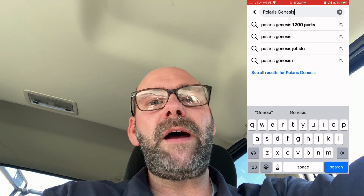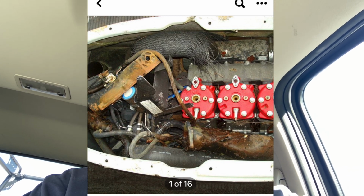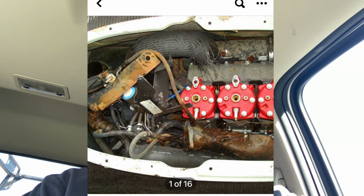When I do that, we'll see what pops up when I do the search. Okay, so here's the first one. It's a bad looking ski. The guy's asking $685 for it. It's got a lot of missing parts. It's nasty looking. Been sitting out in the weather a long time. I have no doubt the crankcase is probably full of water. Everything's rusted up.